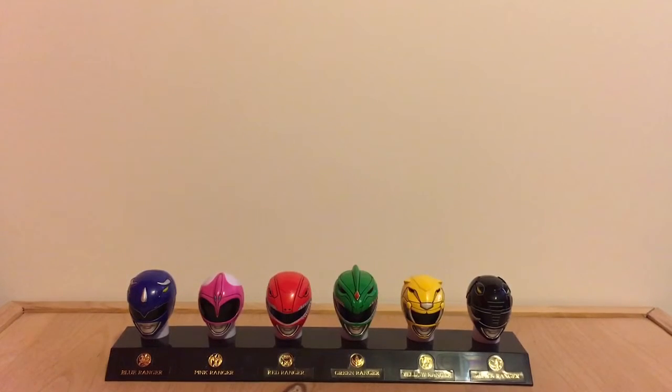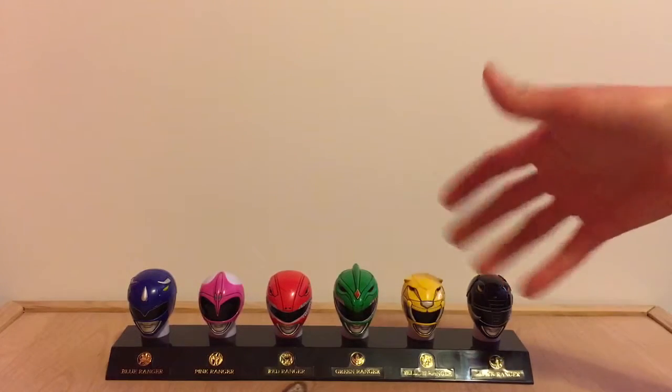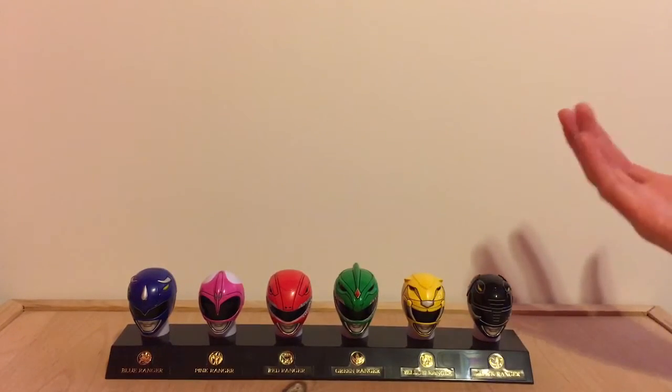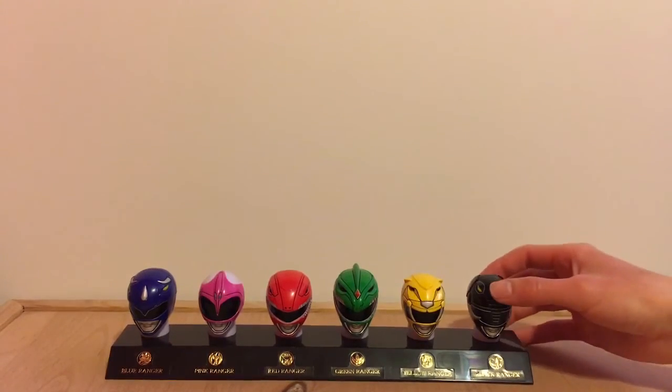So it's obviously inspired by the Super Sentai Mask Collection, but they only do Red Rangers for that. So if you want to have the full team of MMPR Rangers, this is kind of your option. And I think those Sentai helmets are like $8 or $10 a pop, so this is actually a much better deal, since you're getting 6 helmets for what like 3 or 4 of those would cost you.